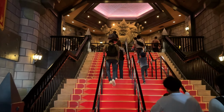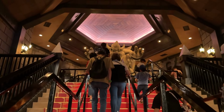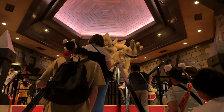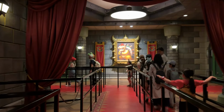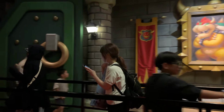In Hollywood, you have outside the queue before you enter Bowser's Castle. Here you immediately enter and have that incredible statue of Bowser, which I think is so much more effective because you immediately come in and he has such a menacing presence. This is so cool. I really love this queue way more than Hollywood's, and I don't know why. It just feels bigger maybe? I think it feels bigger. It feels more menacing.